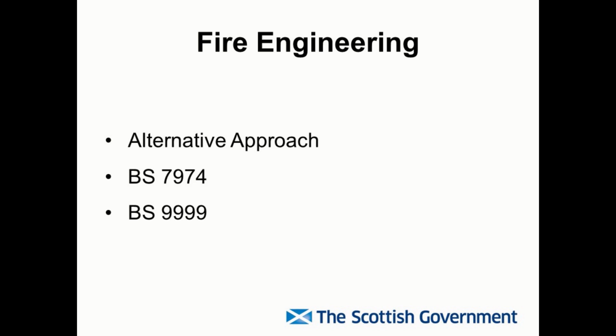We cite BS 7974 within the introduction to Section 2, but do not provide a commentary on its use. Other standards may also be used, for example, BS 9999, however, we do not cite this within the guidance, as it is very much based on approved document in England, and essentially referring to another country's standards, albeit indirectly, is not a good thing. Use of fire engineering does tend to be done on a piecemeal basis rather than taking a holistic approach to the solution.